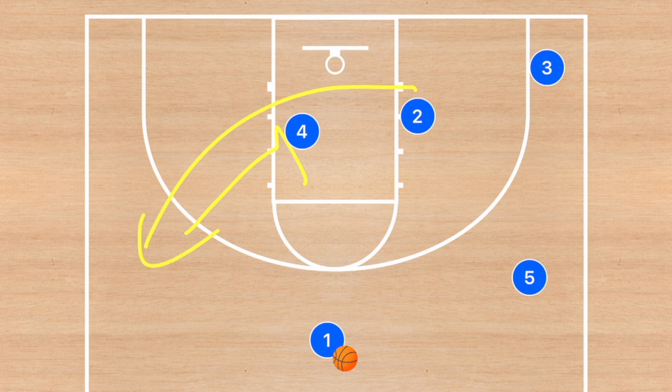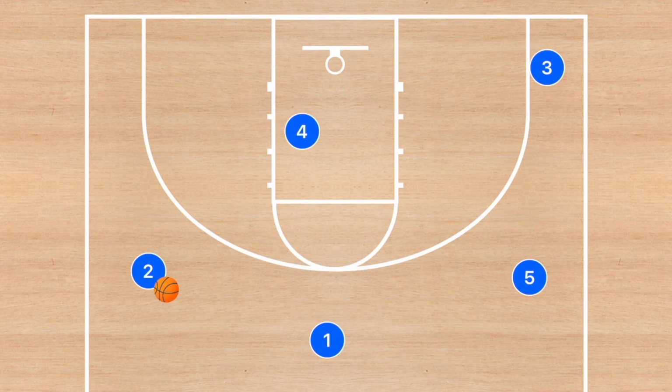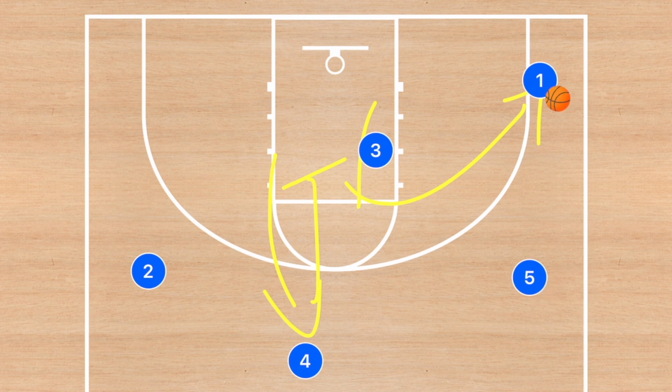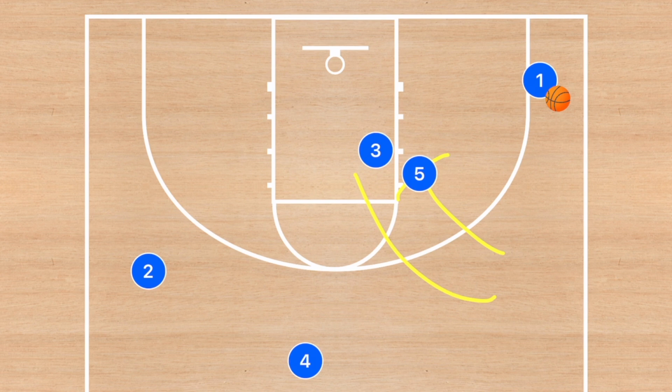We can continue to run like a pin down style offense where now we can pass to this side. Maybe player 4 is open. If he's not, maybe player 1 sets the pin down for player 4. We can swing that ball back around, set the pin. Player 1 pops out. We swing that ball back around again. And it's just continuous pin down screens for the guy who is down in the key. And you can keep on passing that ball around the perimeter. And this is a great option as well. While this is more of a motion offense, you can get some quick, easy baskets off the first 7 seconds.